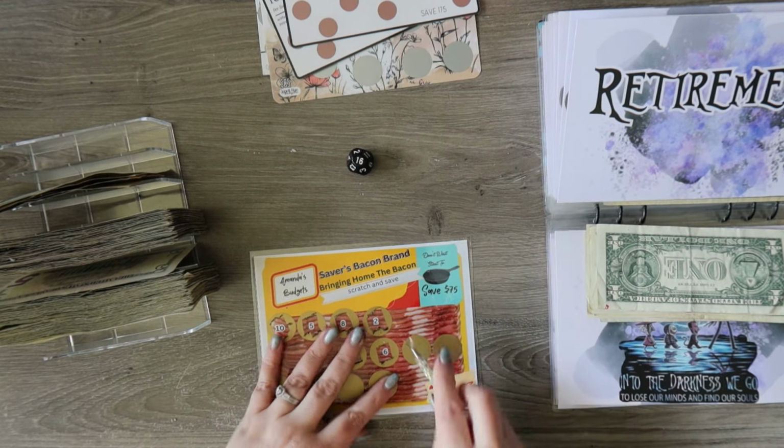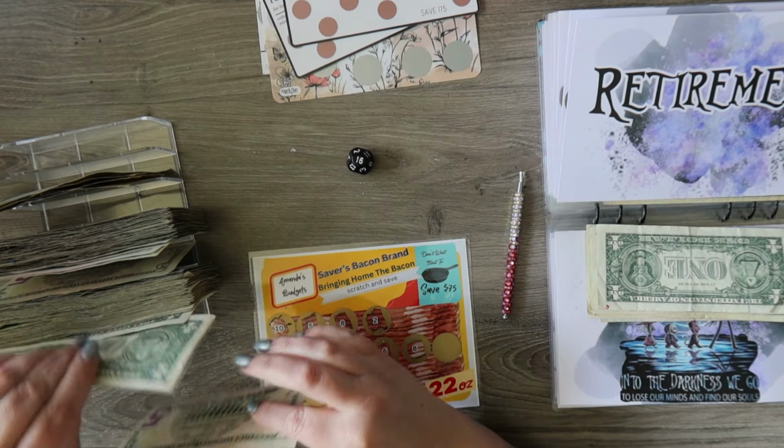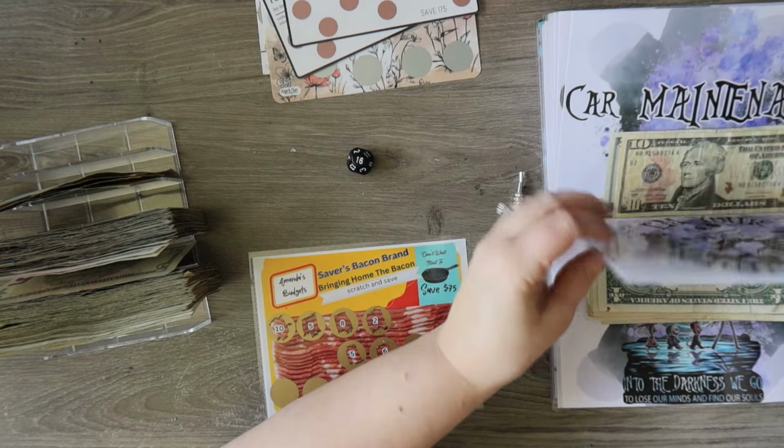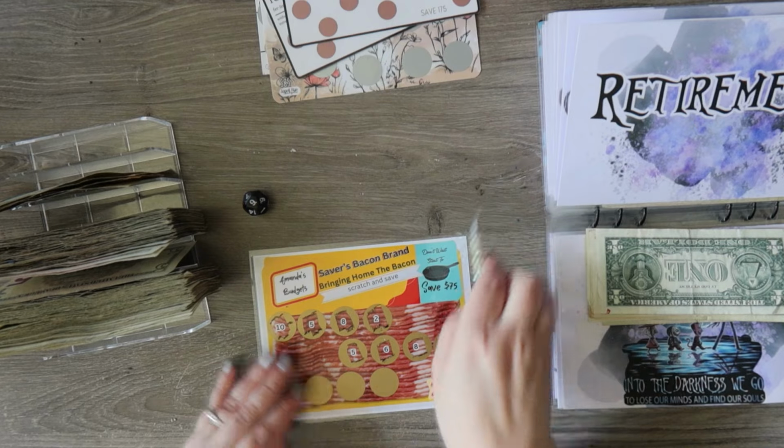16 is Wilds, $8: 5, 6, 7, and 8. I'm going to go ahead and stick it in number 5, which is Retirement, just because it doesn't ever seem to really get a lot of love.